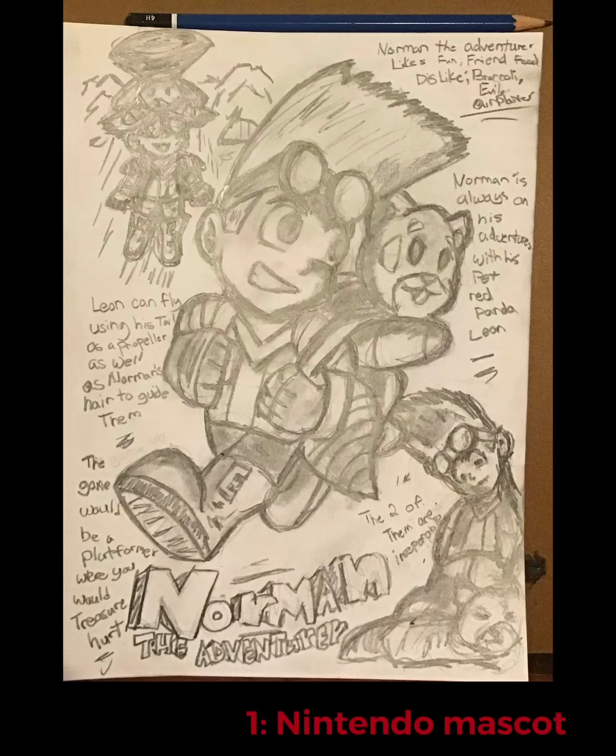For the first one is a mascot for Nintendo. For this one, I tried to incorporate a sort of boy and his pet dynamic, or boy and his dog, but in this case it's more of a boy and his red panda. I also gave the red panda a special ability to fly using his tail, so he could attach to Norman and carry him over any obstacles he may face.